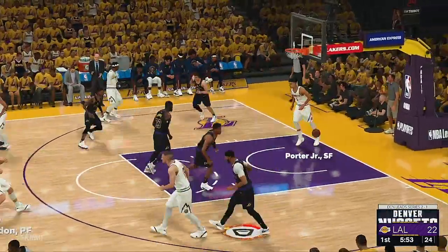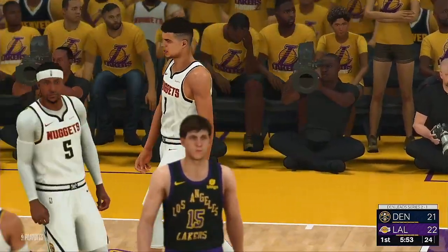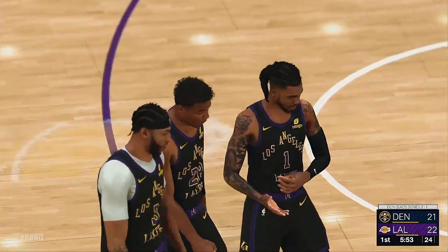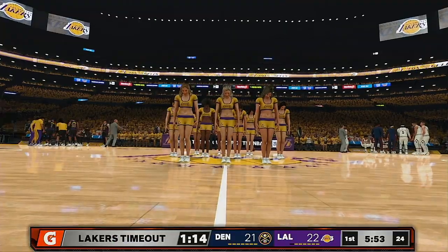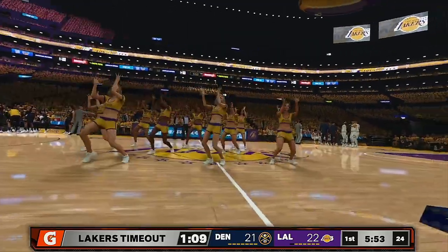Back to Porter. And then Porter with the dunk. Being Porter Jr. is 6'10", you have to know where he is at all times, especially when he's lurking inside. Time called here. Los Angeles decides to talk it over. And the players take this opportunity to get some Gatorade.